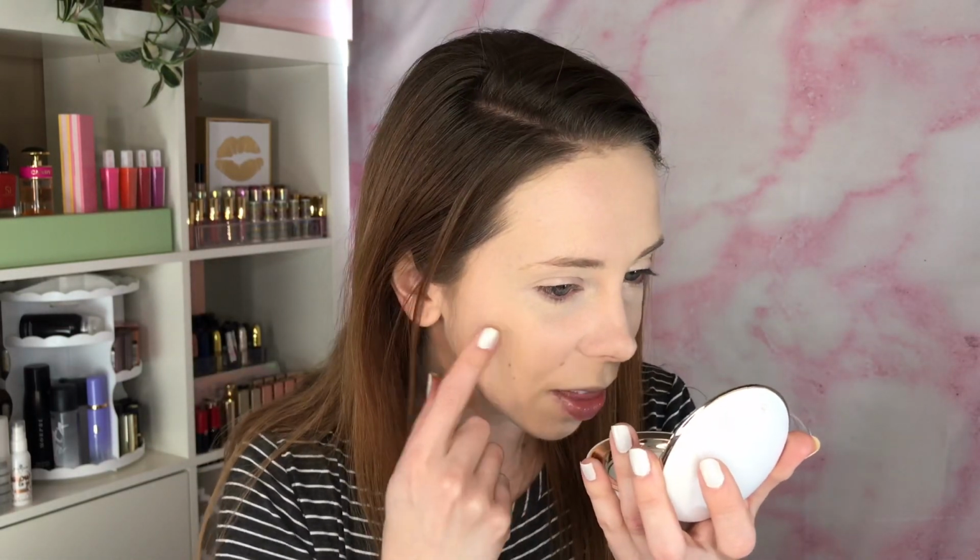This little brush seems fine in a pinch, but I think that I prefer to cover more territory faster. So let me grab a powder brush. Okay, so I got my IT Cosmetics Chic Powder Brush, and we will try that on the other side.